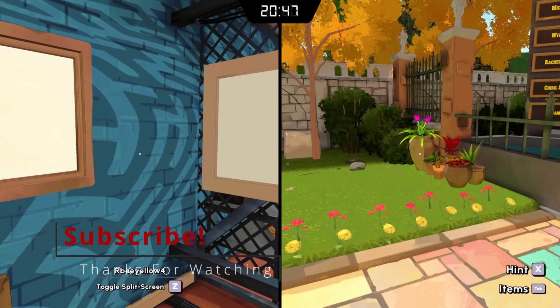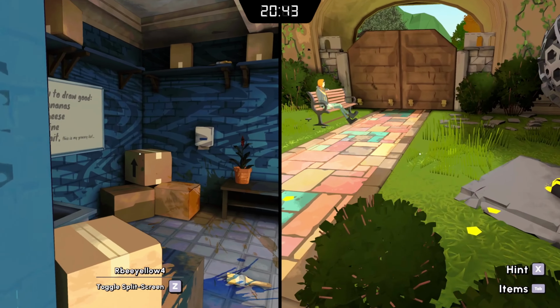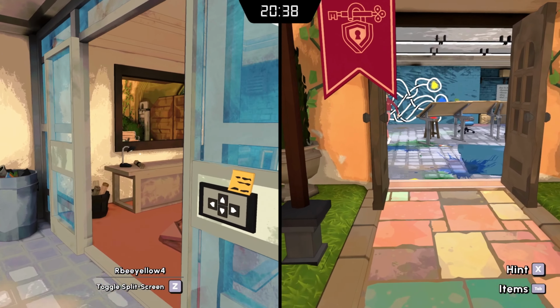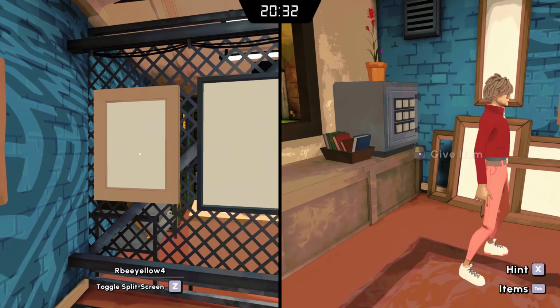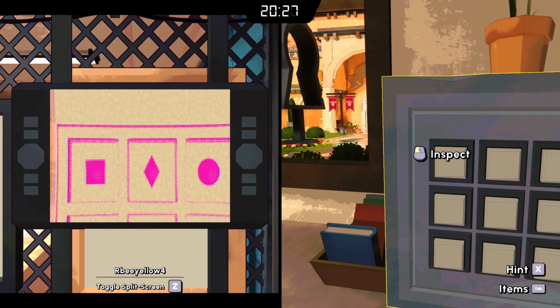Oh, wait a second. The fountain had a shape under it, didn't it? Diamond. And... Oh my god. 1, 2, 3. Yeah, because then there's this thing right over here. Wait, hold on. Read the fourth one out to me on the scanner. Because look at the... Ah.